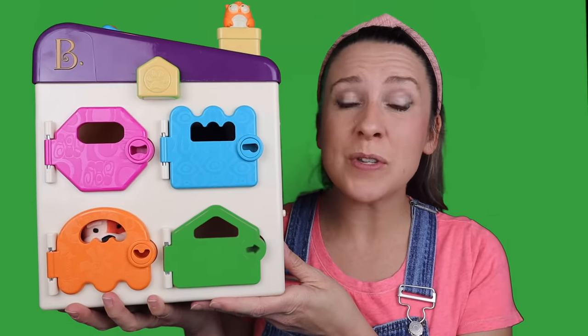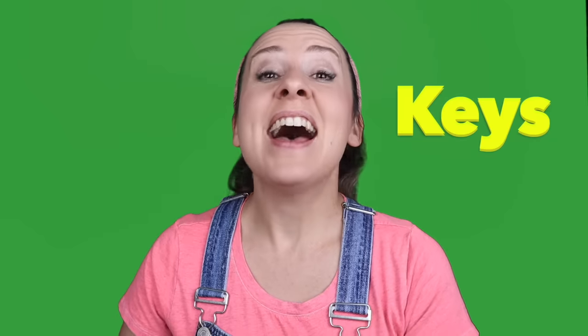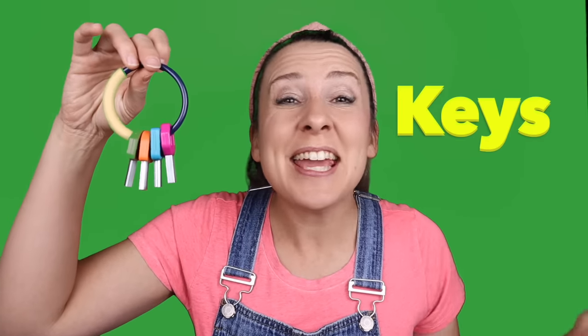These animals need help getting out of their house. Can you help? Help! We need the keys to open the door. You say keys, and the keys will come out. Keys! Keys! Say it again louder. Keys! The keys came out!